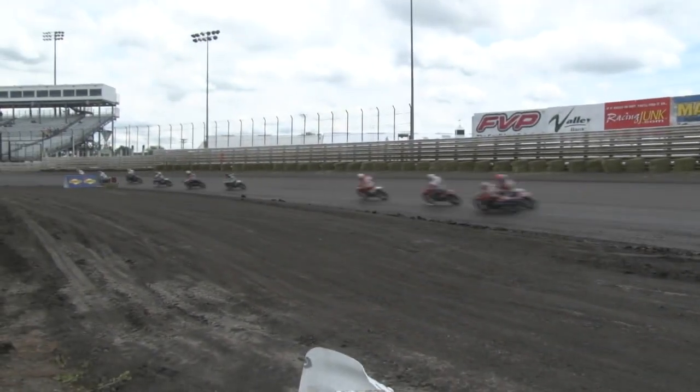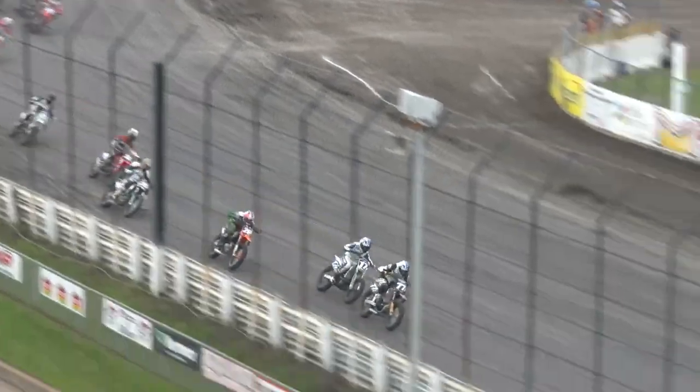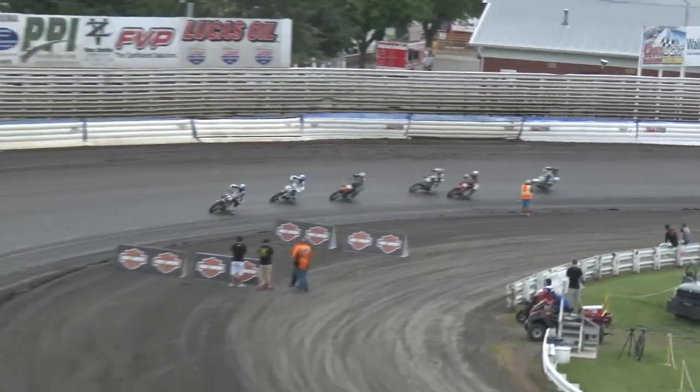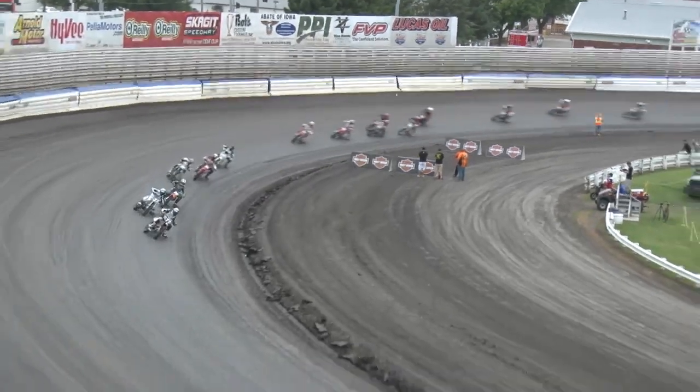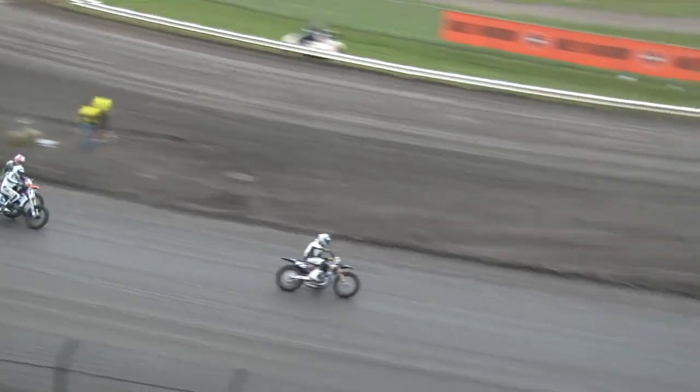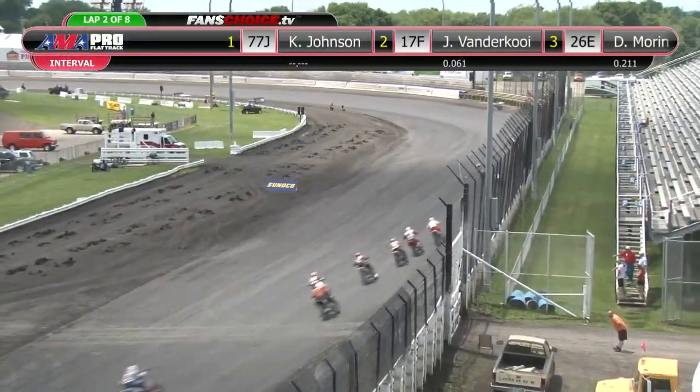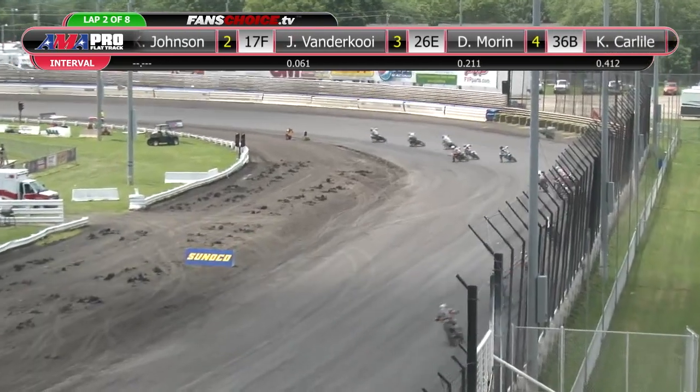1st through 7th to the main event. They're 3 wide, a little bit deeper in the field. It's Johnson, Van de Kooi. Now we got a KTM up there. That's Dylan Moore up there. Colby Carlisle still there. Here comes Bronson Bauman on the 30Z up to 5th. Now he's looking for 4th. They're side by side for 2nd. Dylan Moore comes through on the orange KTM. That'll slide Van de Kooi back to 3rd place.